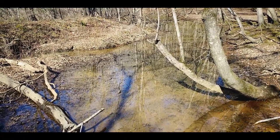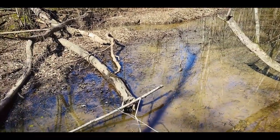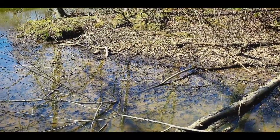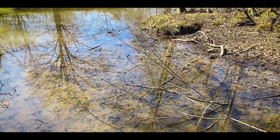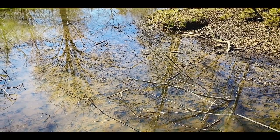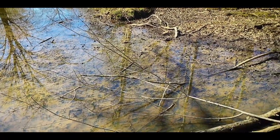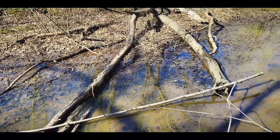So when I get into these areas where it's a lot of decomposing leaves and muck on the bottom, what I like to do is stop and stay motionless or close to it and just look around and observe. If there is anything moving around in those leaves, eventually you'll start to see some motion. It'll sometimes release some ripples or some bubbles, but the best thing is just stand and stare. If there's any decent activity going on, eventually you'll start to see something.